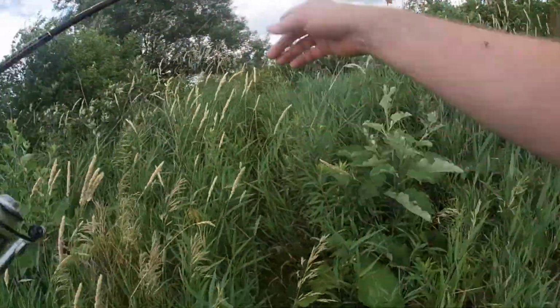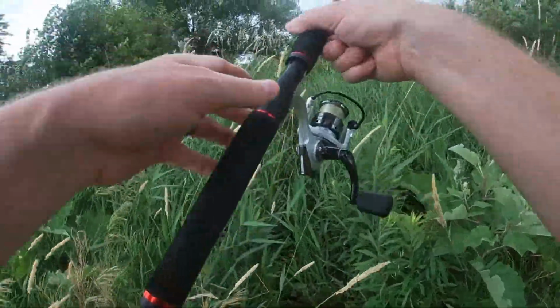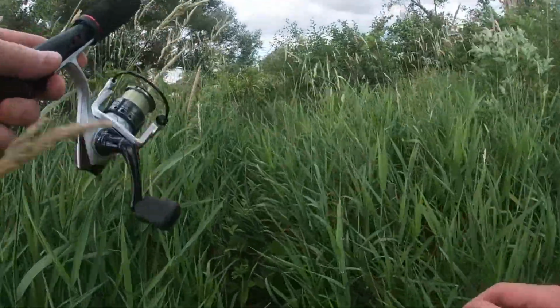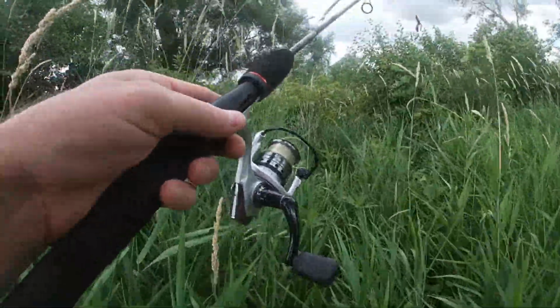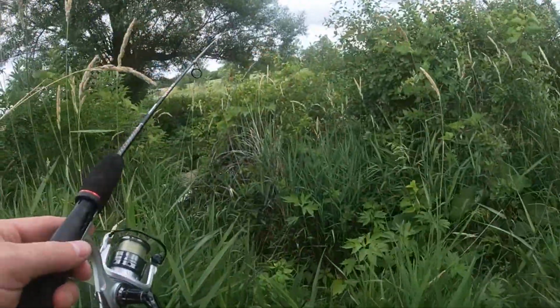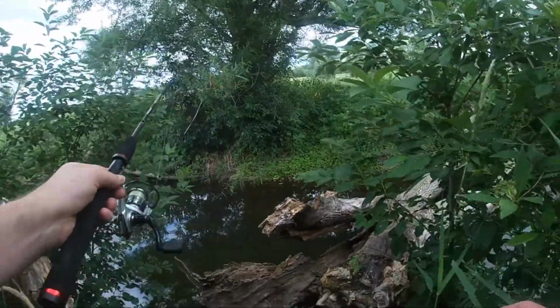So there's a log that crosses the creek here, and there'd be an easier attempt on the other side to get to the creek edge. It's not as high grass. So I think I'm gonna cross the creek here and then work back down. Water is a little high. We did have the rain, like I mentioned.